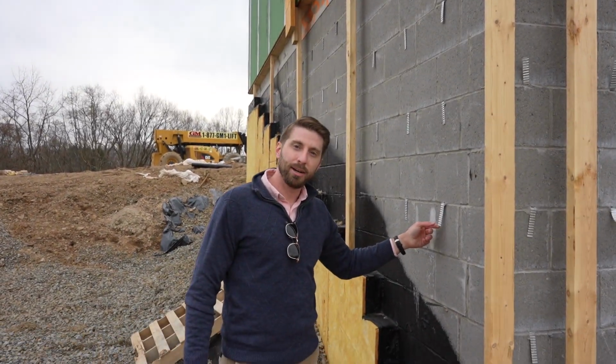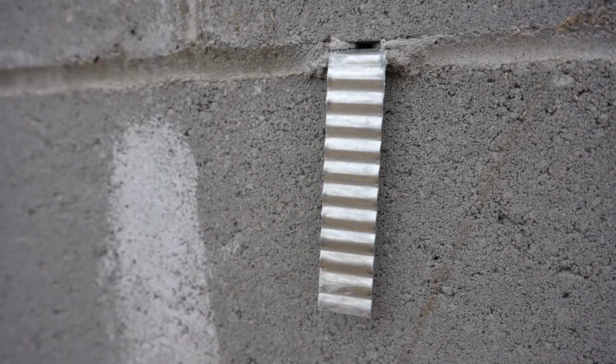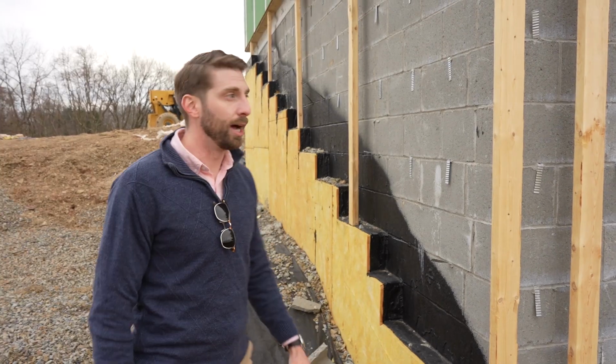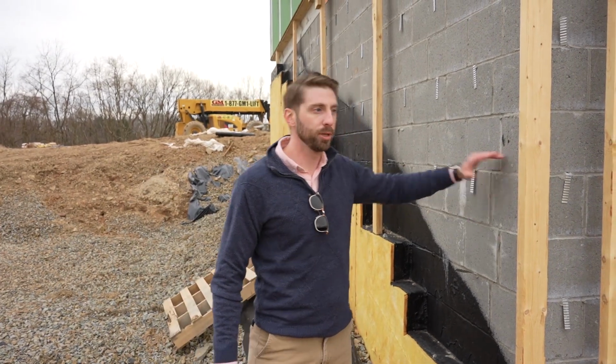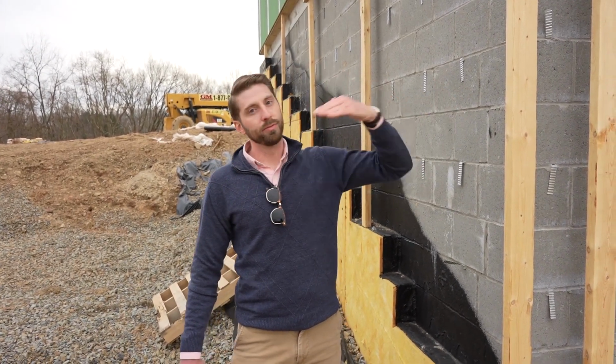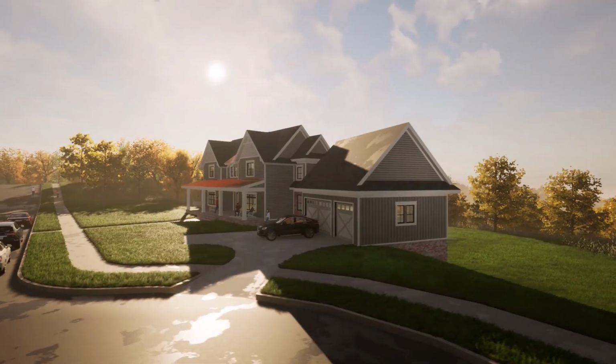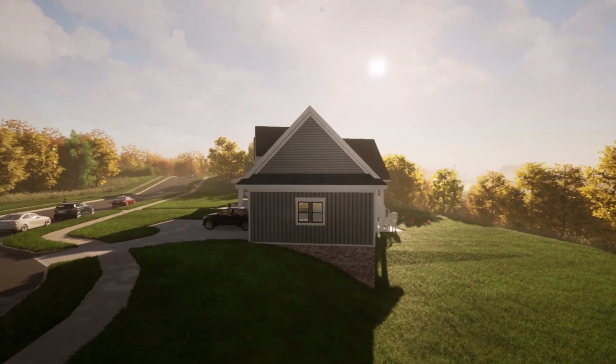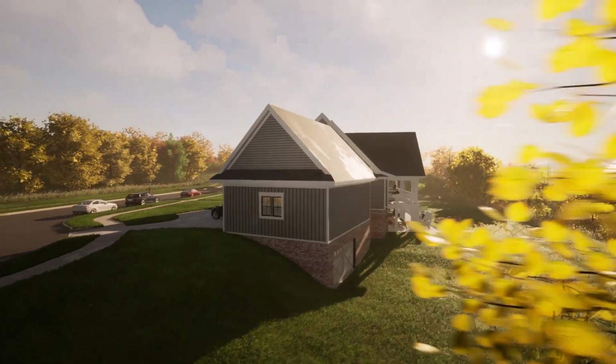These little ties right here, I'm not a big fan of these ones specifically, but they are brick ties, and they tie the brick back to the rest of the building so that that brick wall doesn't fall off, because modern buildings in the United States are made of brick that is just basically a veneer finish.